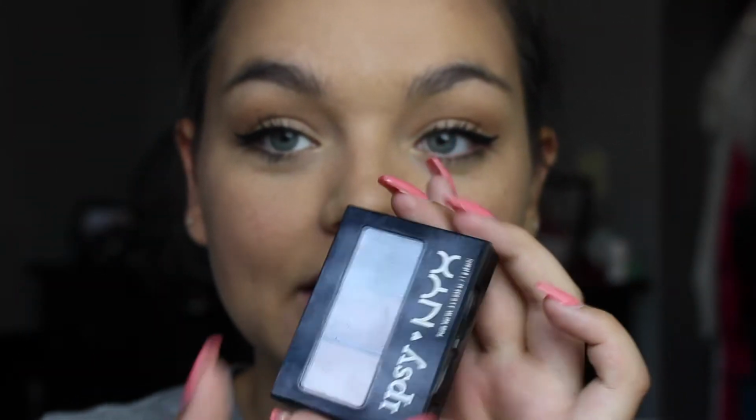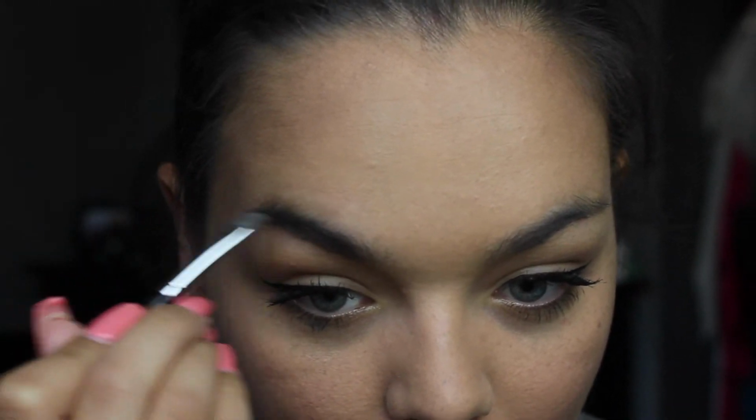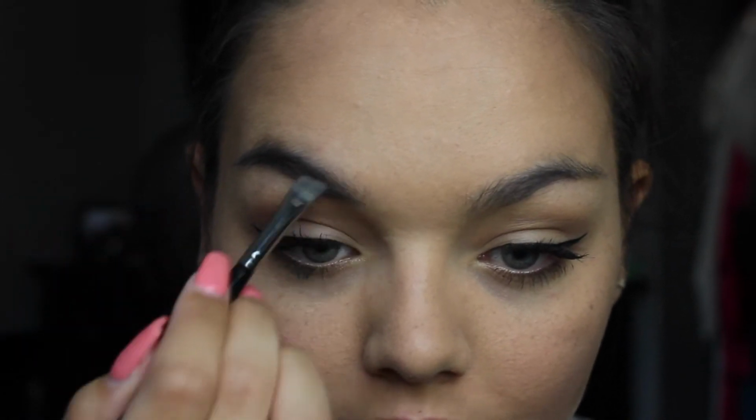I just take an eyebrow pencil, and I've been using this Ipsy NYX. I've been using this for so long, you guys. I just use the darkest shade, and that's what I use to fill in my eyebrows because it's pretty quick, and it gives you a more natural looking brow. To me, it just makes them look a little bit more natural when I do it this way.